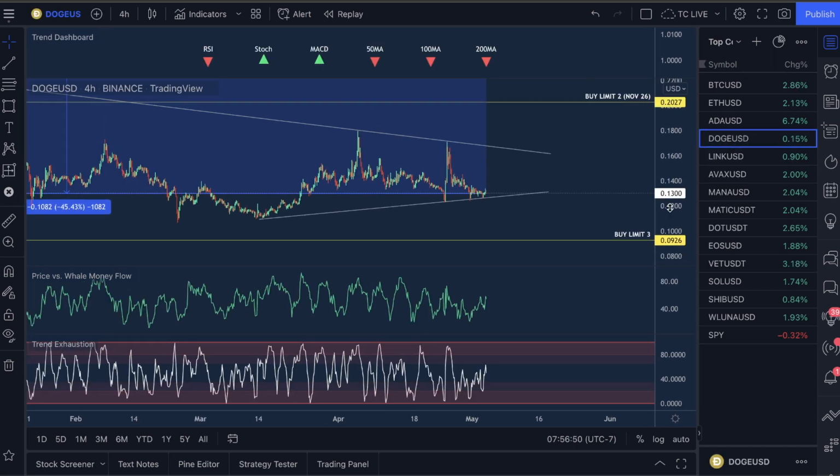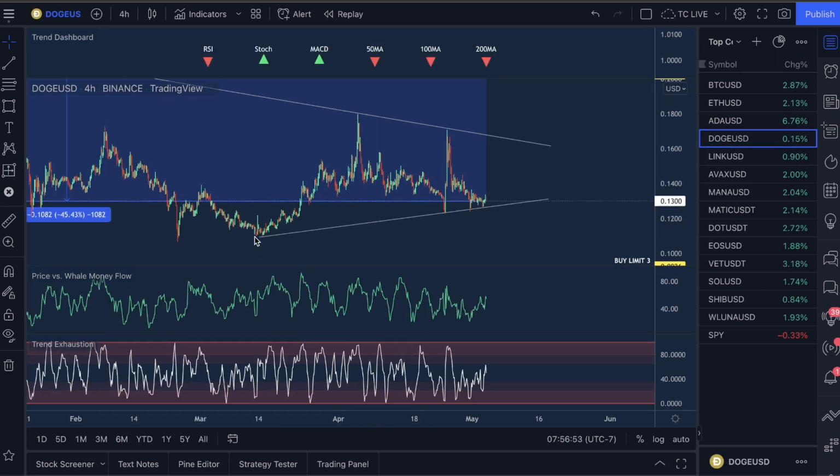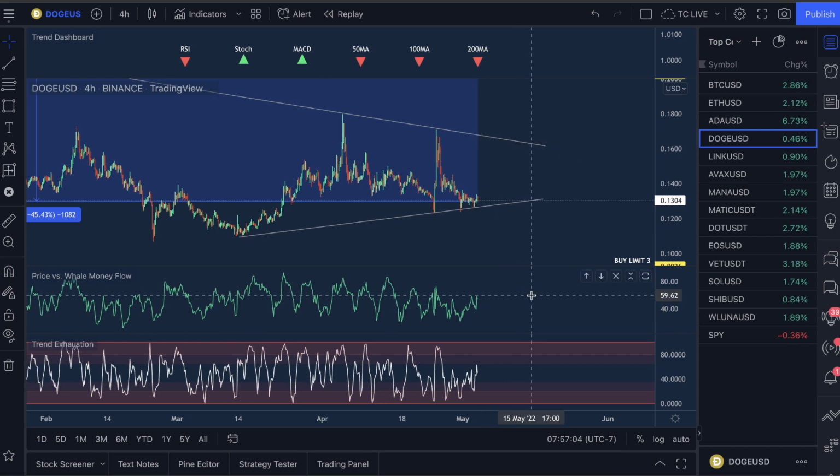Dogecoin. Dogecoin is hovering around this ascending support line right now, which you guys can see. This is where I'm looking for the target. It's going to be from here, and it's just simply going to move up to a descending resistance, which is right around 16 cents. Okay? That is where we're probably going to be looking to target next.